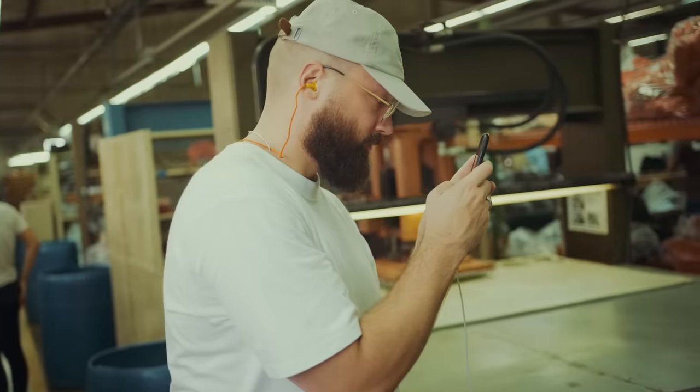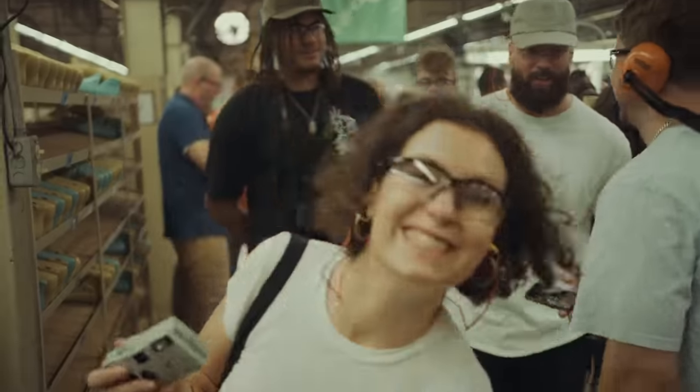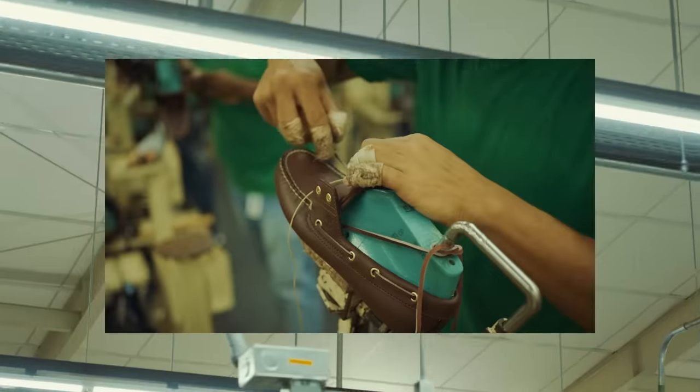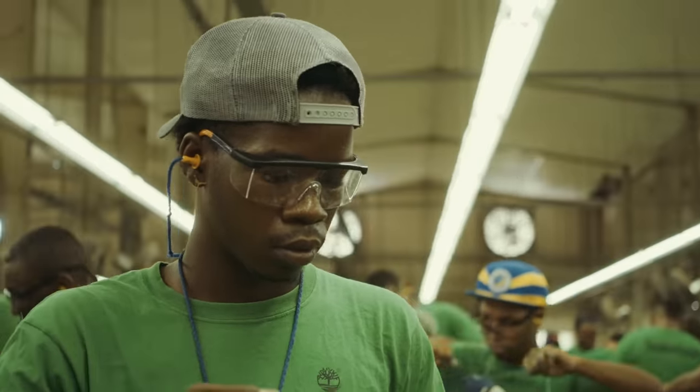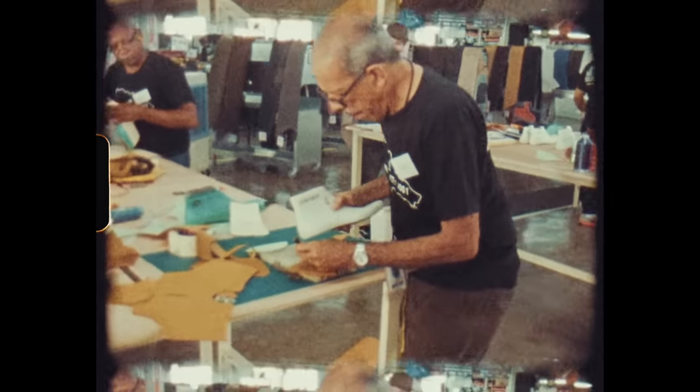I've been to footwear factories in Asia, I've been to footwear factories in the UK, and the big difference here is the soul that goes into it, you know, and I don't mean outsole, I mean like S-O-U-L soul. Like when they're making shoes, it's almost more like an art form than a task.